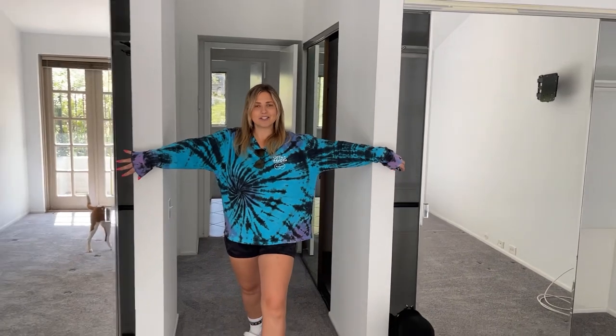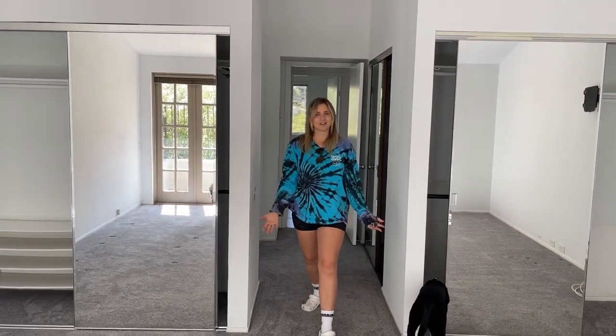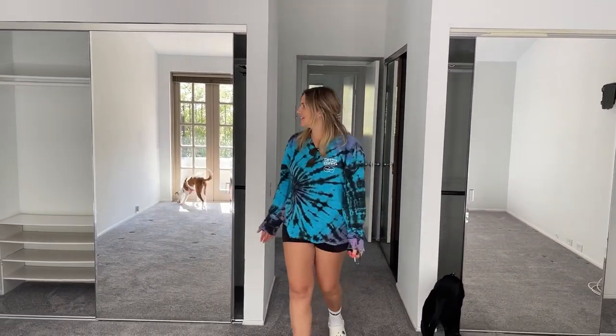And then we've got two double closets right here, which is just like a dream. Living in California, I feel like Southern California right now, this is just this crazy amount of space to live 5 minutes from the beach. We hit the jackpot.